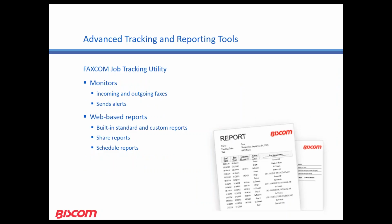Job tracking and reporting is used for different purposes. It was originally developed to monitor faxes to make sure they reach the intended destination in a set amount of time and trigger an alarm if they don't. As many of you know, in healthcare, time is crucial.